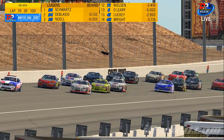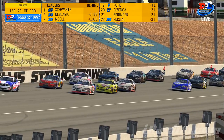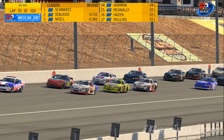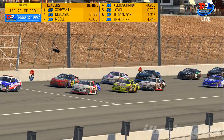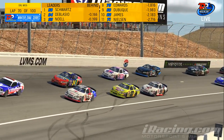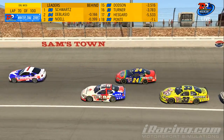Jonathan Schwartz, Adam de Blasio, and this is, of course, after the caution that takes out one of the race favorites, Wade Hustad here, and a bunch of other fast guys. Obviously, Chris Pope had been in the top 10 for most of this race. Mike Springer, he had been showing some speed as well. So very unfortunate for those guys.